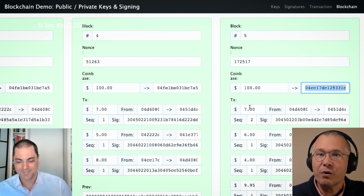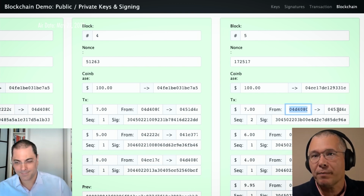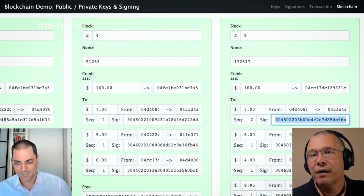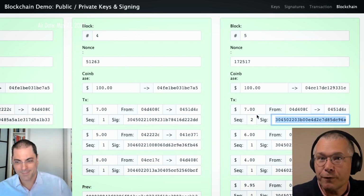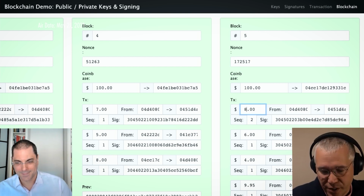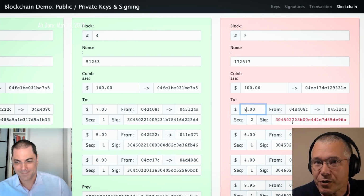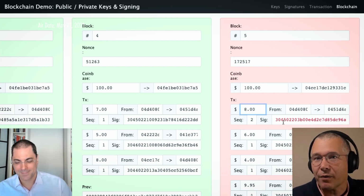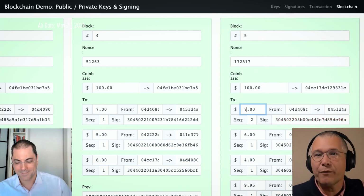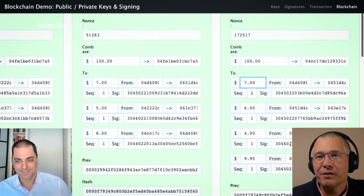Yes. So this is a set of transactions that are being posed from some public key to some other public key. And importantly, also in the blockchain, I'm adding the signature that proves that I did that. Okay? So watch what happens if I change this to $8. Of course, it breaks the block. The block is no longer valid. But also notice the signature is red. The signature doesn't check out anymore.